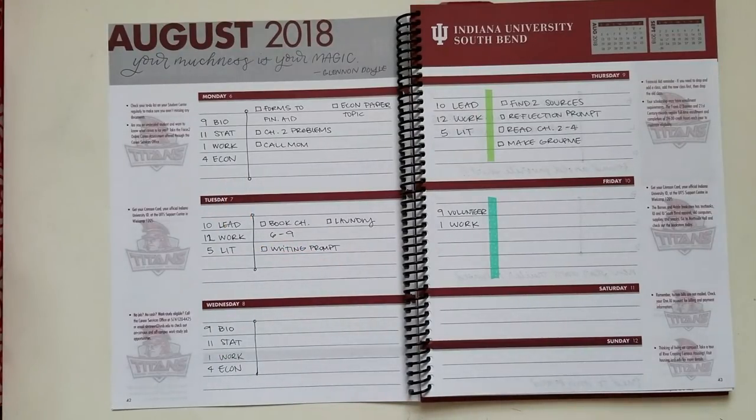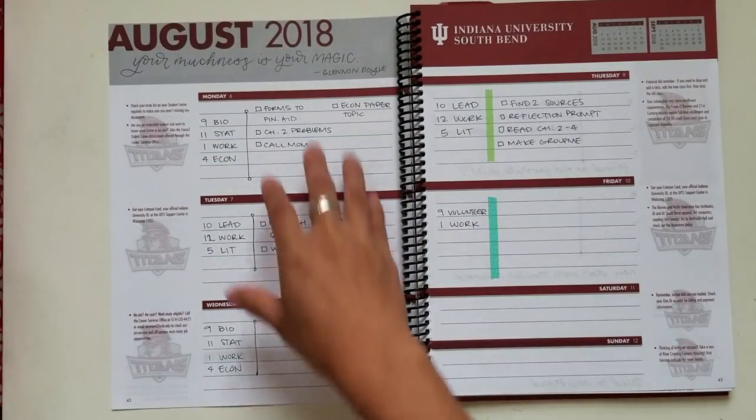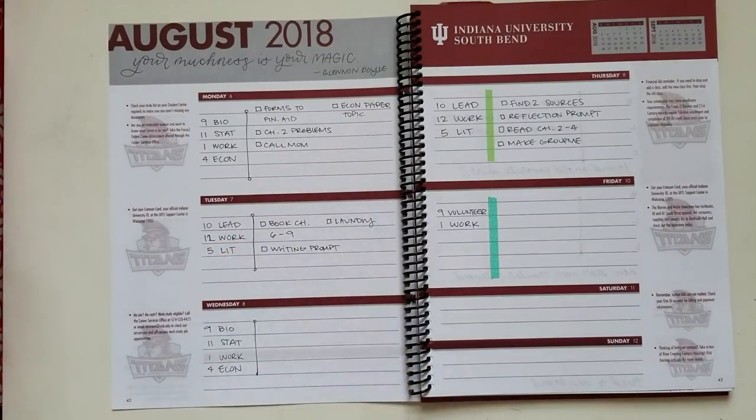If I know that I have certain student group meetings or certain deadlines, it affects how I prioritize my tasks that week. So maybe you just want a quick glance at what's going on there, and then have space on the side for all of your to-do items.